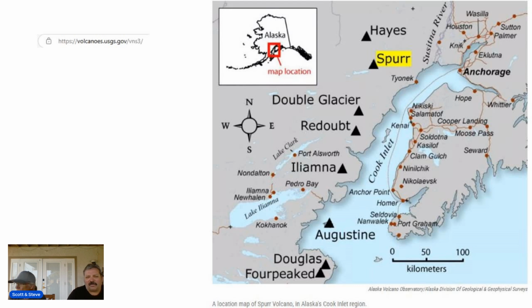Scientists are watching Spurr for an increase in the four eruption indicators mentioned earlier that would trigger elevating its alert level. If we were to see volcanic tremor, if we were to see increased earthquake activity, or hear sirens. Yeah, we've got something serious going on here.